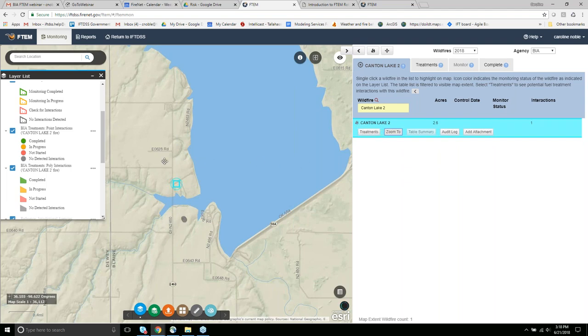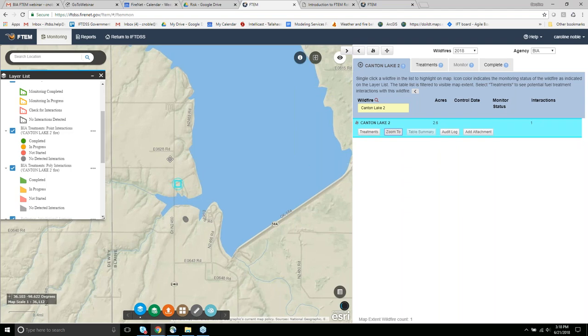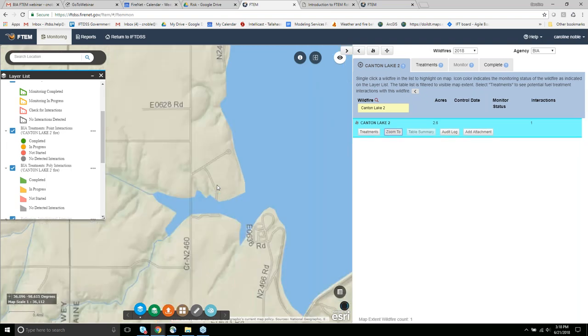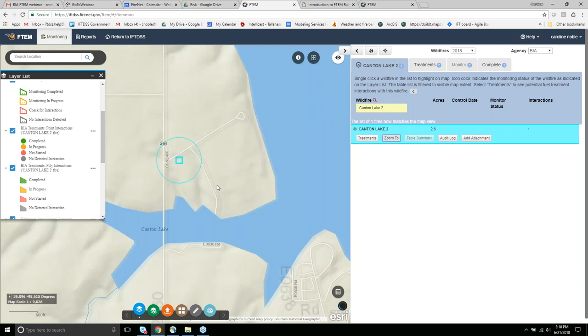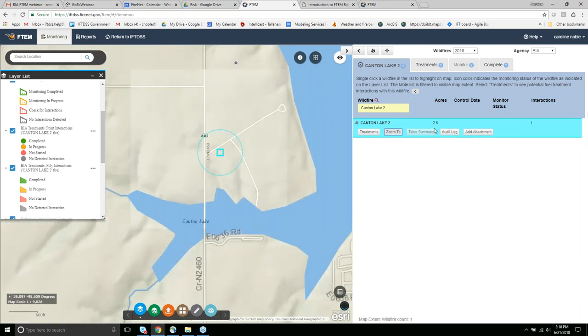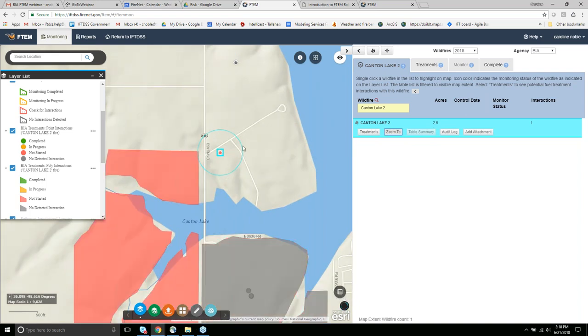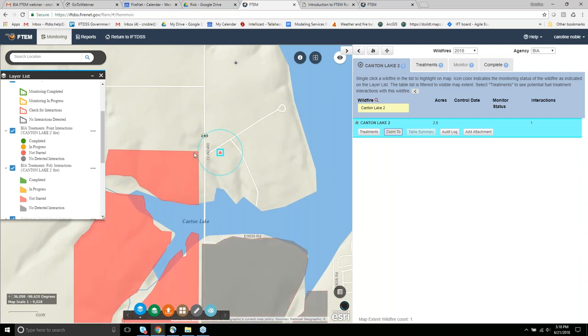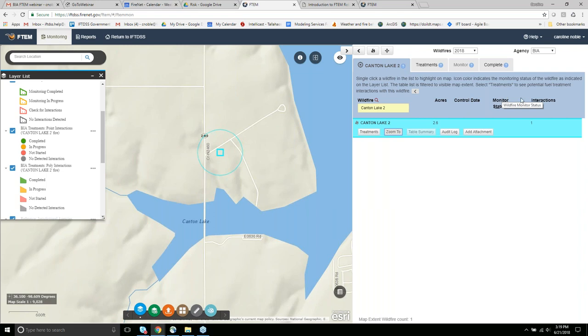In these cases where the fire is only represented by a point, the system does apply a buffer to try and detect interactions, and that buffering distance is based on the acreage of the fire. Given that this is a small fire, 2.6 acres, the buffer is not very big. You can see it's represented with this aqua halo on the screen. In this case, the automatic buffer for 2.6 acres is reaching out and actually finding a little bit of an intersection with that treatment. The other thing that is populated in this list is the control data, if it exists, the monitoring status, and the number of interactions initially detected, which is one.